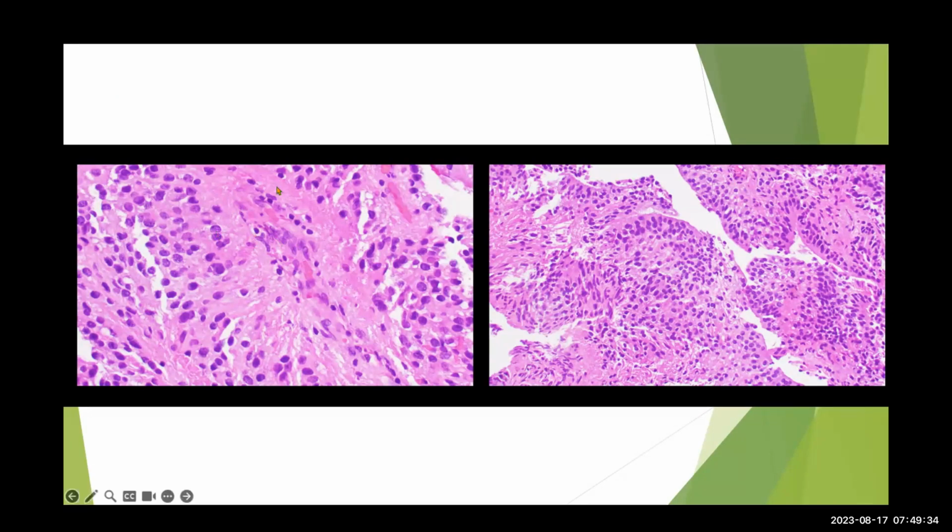So this is a perivascular pseudo-rosette, in that the cells are sending their processes to the blood vessel wall, creating that nuclear free zone around the blood vessel. That's pretty characteristic. On the right side, you see a rare finding where the tumor is forming ependymal surfaces, just like it's trying to form like a ventricular lining.